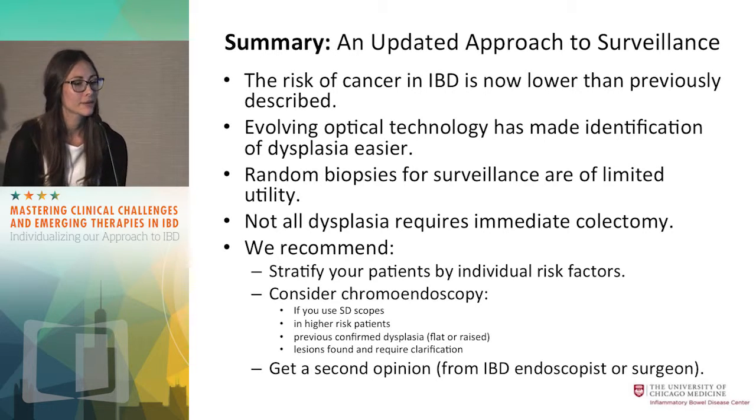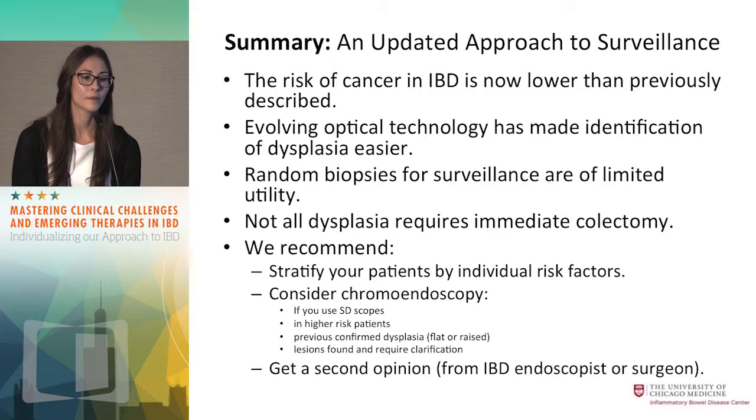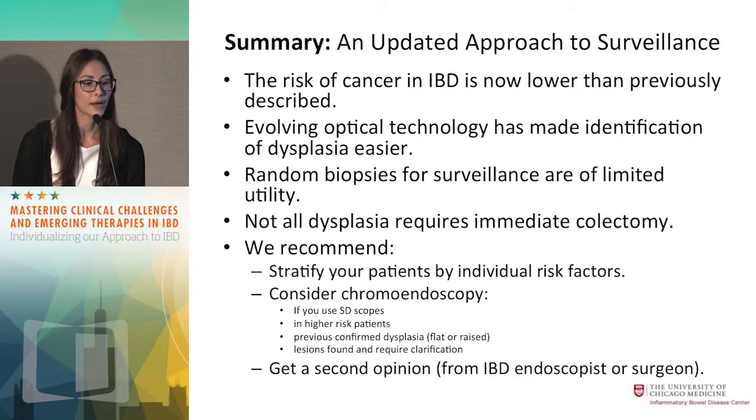So in summary, we presented an updated approach to surveillance. The risk of cancers in IBD is now lower than previously described, involving optical technologies that made identification of dysplasia easier. As we described previously, random biopsies for surveillance are of limited utility, and not all dysplasia requires immediate colectomy. So we recommend that you stratify your patients by individual risk factors and consider chromoendoscopy when standard definition scopes are used. If you're scoping a higher risk patient, if the patient has confirmed dysplasia, or if you found a lesion that you want to better clarify. And if in doubt, don't hesitate to get a second opinion from either an IBD endoscopist or a surgeon.